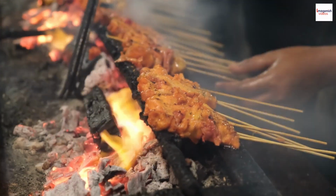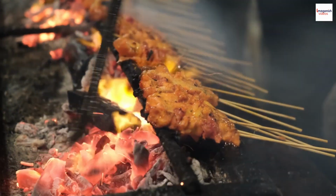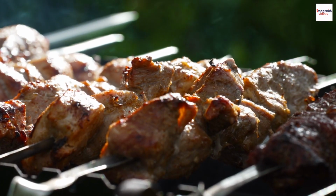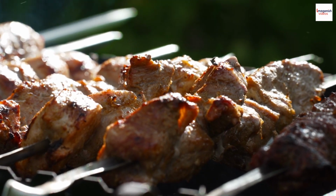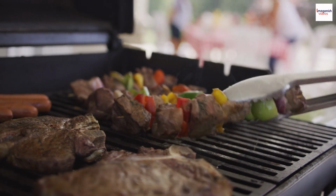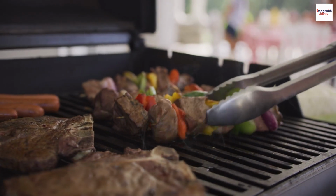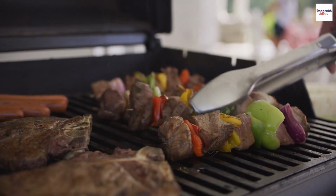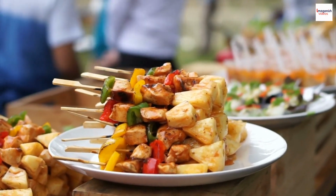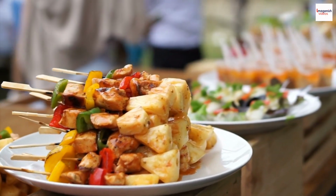Historical origins. Sate Ayam's history dates back centuries, and it has a unique origin story. It was believed to be inspired by the Middle Eastern kebabs, but it evolved into something distinctively Indonesian. These skewers of marinated chicken were introduced by Arab traders who visited Indonesia in ancient times. It's fascinating to think that this flavorful dish has such diverse cultural influences.